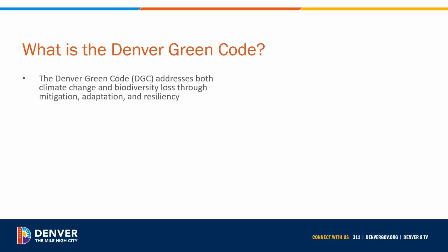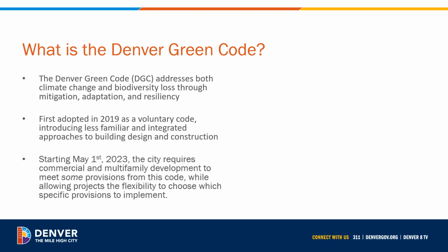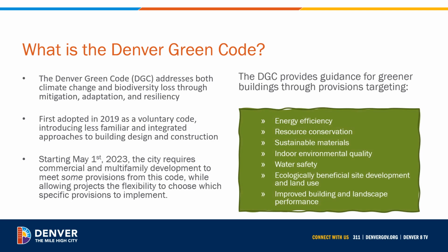Let's talk about the Denver Green Code, commonly referred to by the acronym DGC. It addresses both climate change and biodiversity loss through mitigation, adaptation, and resilience. It was first adopted in 2019 as a purely voluntary code, and now under the 2022 code has some limited mandatory use. The Denver Green Code provides guidance for greener buildings through provisions targeting energy efficiency, resource conservation, sustainable materials, indoor environmental quality, water safety, ecologically beneficial site development and land use, and improved building and landscape performance.